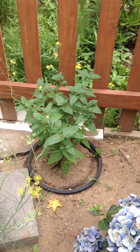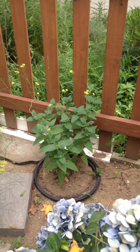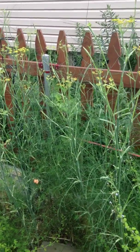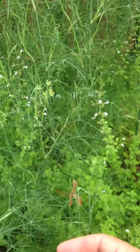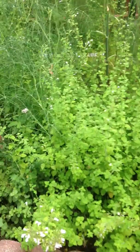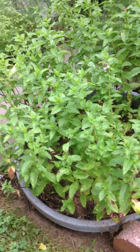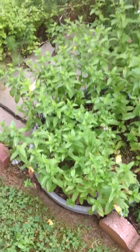Okay, that plant right there is bee balm. It hasn't flowered yet, but you can see it's in a pot in the ground because it spreads. Moving over here, these tall plants are fennel. Not fennel bulbs, but fennel that makes the fennel seeds, and the fennel fronds, which are the leaves, which are actually edible as well. You can make a tea out of it, or eat it fresh in a salad. Over here you have one variety of mint, and right next to it some oregano. So a lot of it's mixed in. Here's a spearmint, and it's also contained in a half garbage can with an open bottom in the ground.